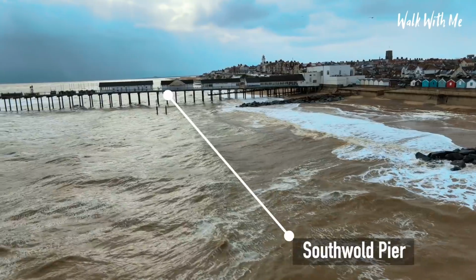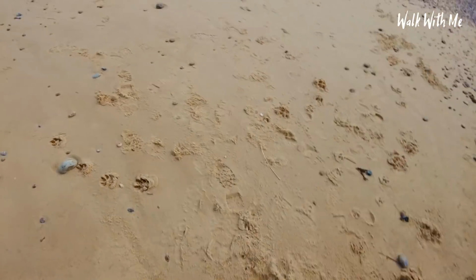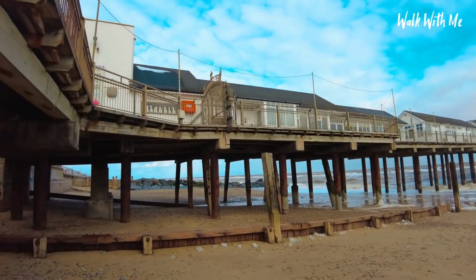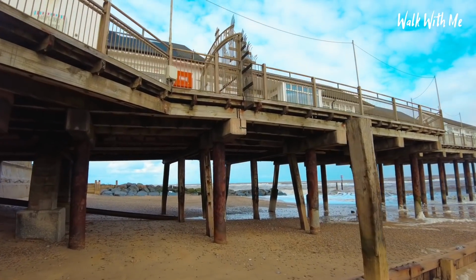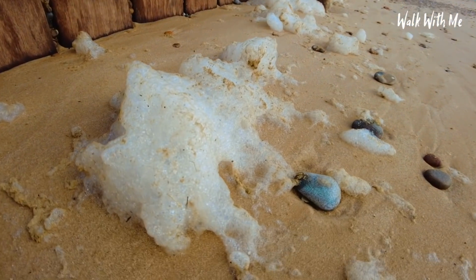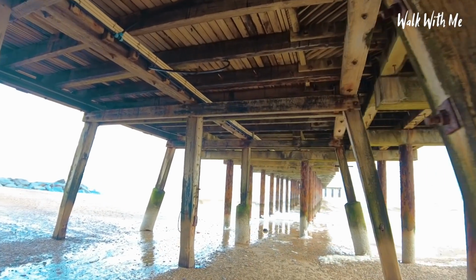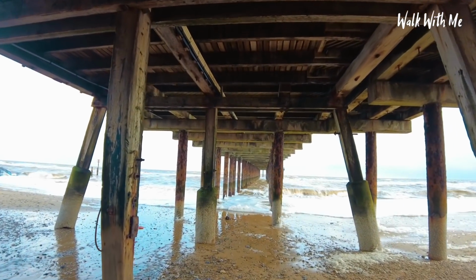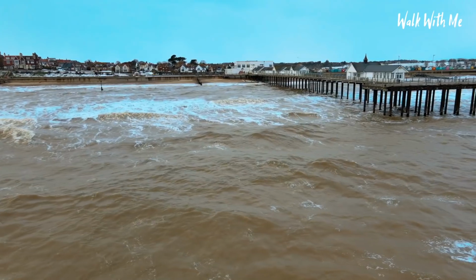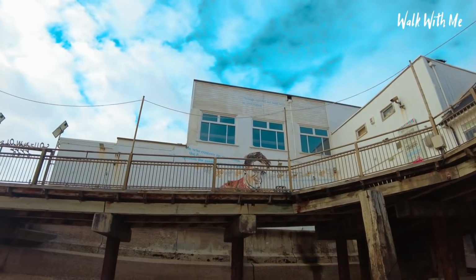Let's have a quick look underneath the pier, shall we? Let's walk down these steps. I love having a good old walk under the pier. I don't think I've actually shown you under Southwold Pier before. Look at all this foam on the beach, look. I thought that was snow. Sea foam. Look at that. And you can just see the famous mural there at Southwold Pier.